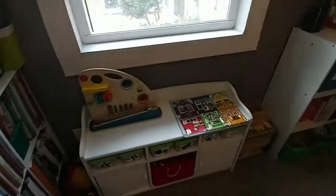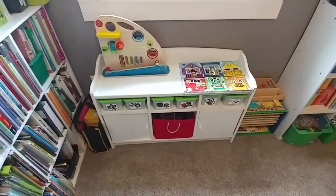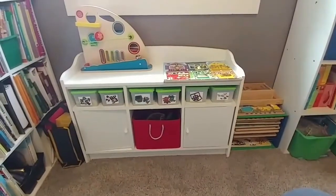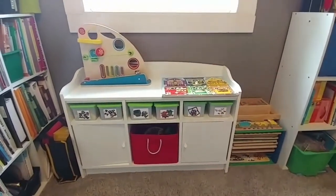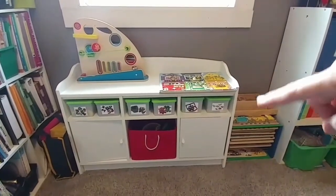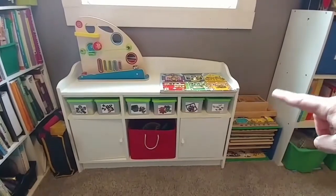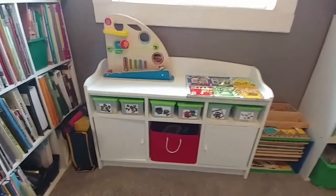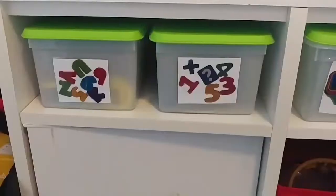And then if you back up, you see this fun little station here. This is for my 2-year-old. So we have his little ball thingy, some Melissa and Doug puzzles and things here, and some of these our older kids use as well. And then in these green bins, I have them organized into different stuff that he plays with.